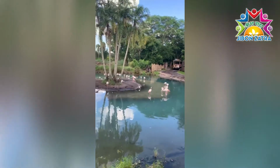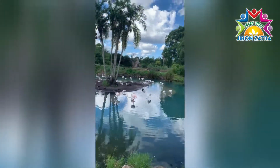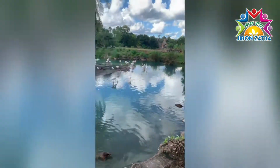Does look like some of them are sleeping over there in the corner. They do like to sleep standing up on that one leg, keeping that other leg nice and bent. By keeping that other leg nice and bent, it does help them to regulate their body temperatures.